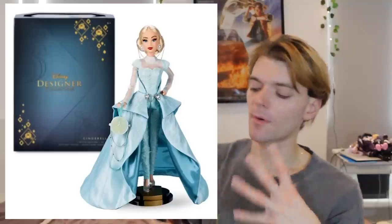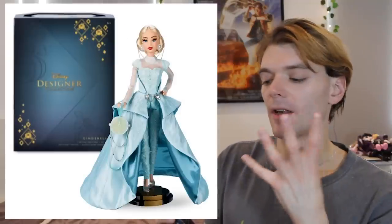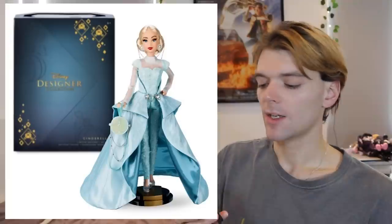Her makeup reminds me of the 50s, which is when the film came out. It kind of looks like Marilyn Monroe or something. It's very elegant. She even has glass slippers. I mean, what more could you ask for?